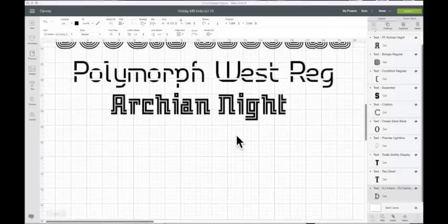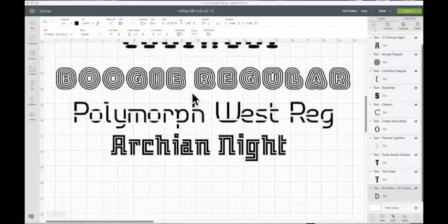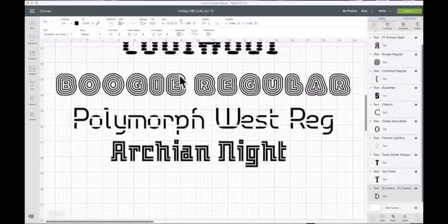Polymorph West Regular. This is a really neat font. Look at that. It'd be great for stencils too. And then we have Boogie Regular. Look at that one. That's a font. I've never seen anything like it.